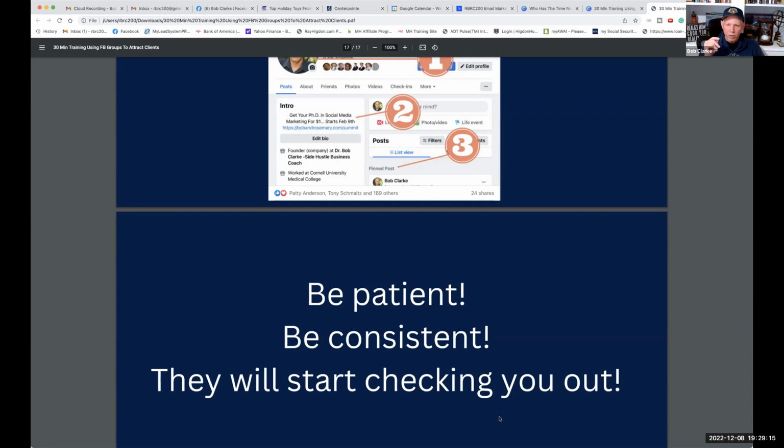So I look for number of members. I look for posting daily. I like that it's different people posting. And I'm looking to see, are these posts in general getting good engagement? Are people participating in the group? Those are good groups right there. Does that answer your question, Jennifer?